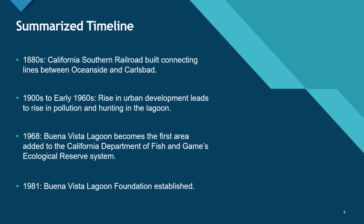In the 1940s, a weir was built to keep the lagoon from intermingling with the ocean. This weir was replaced with another one, so the lagoon still suffers from separation from the ocean. We'll get into that later on.